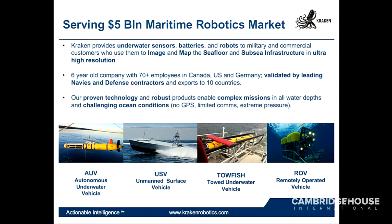So our military-grade technology started out on the sonar side with technology called synthetic aperture sonar, or SAS, so you hear me use that acronym. As we've evolved over time, we've started to build complete systems as opposed to just the sensors that we sold to other people's underwater vehicles. And then along the way, we've also developed a laser scanner as well, so both laser and sonar imaging technologies.